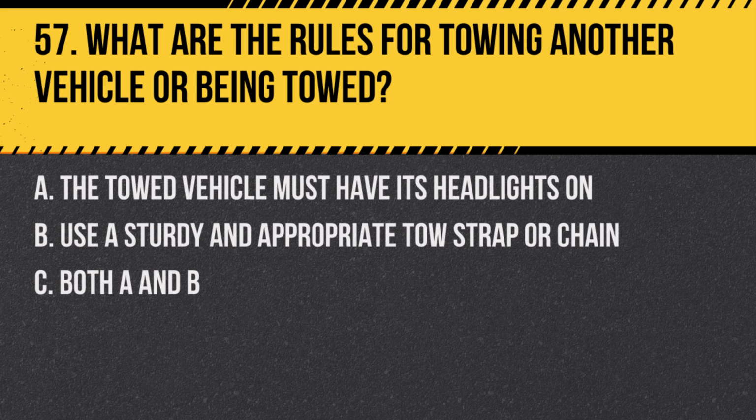A. The towed vehicle must have its headlights on. B. Use a sturdy and appropriate tow strap or chain. C. Both A and B. Answer: C. Both A and B. When towing another vehicle or being towed, it's important to use a proper tow strap or chain, and the towed vehicle should have its headlights on to increase visibility.